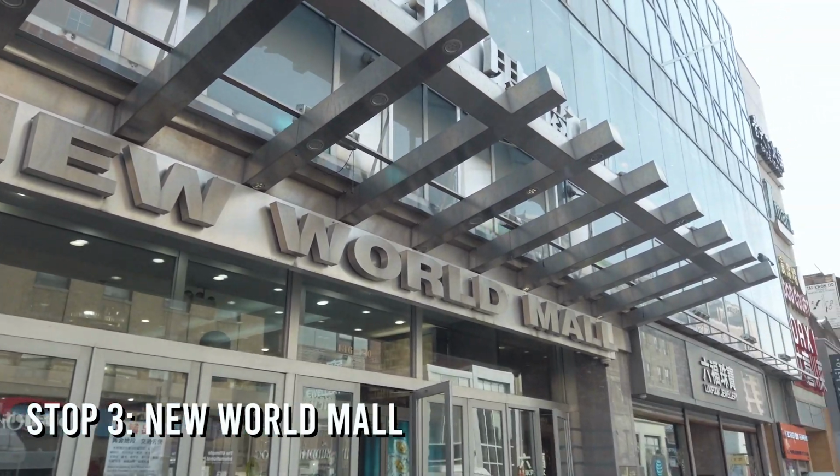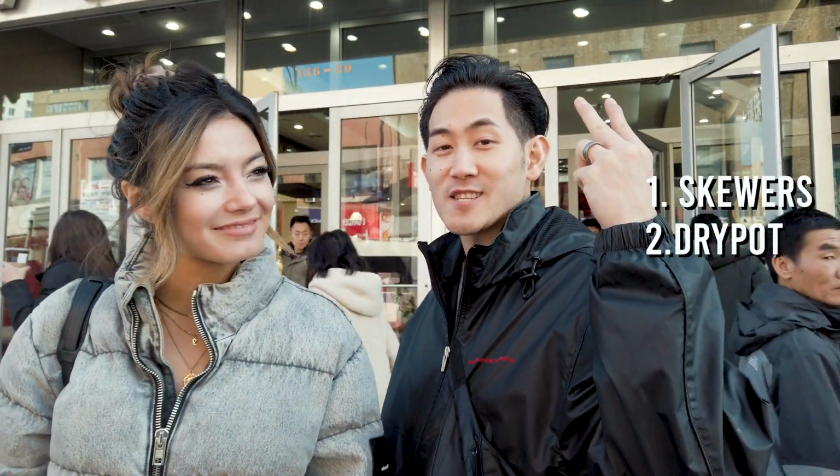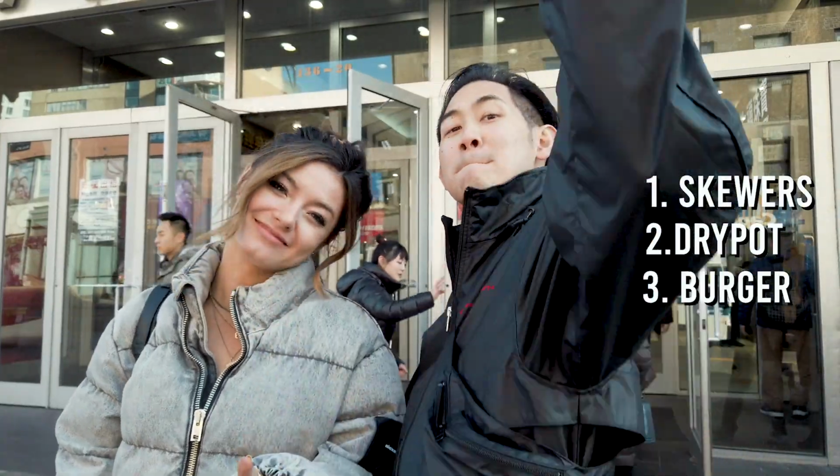Third stop, New World Mall. In Asia, it's very common to find some of the best food in the mall. It's not fast food, it's delicious treats, and definitely a lot of people go to the mall just to eat. We're gonna get skewers, dry pot, and also a delicious Chinese hamburger. Let's go.